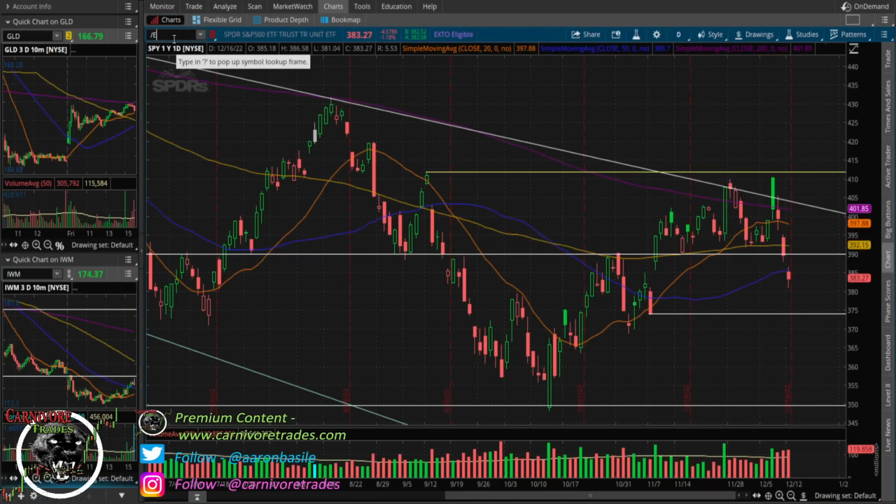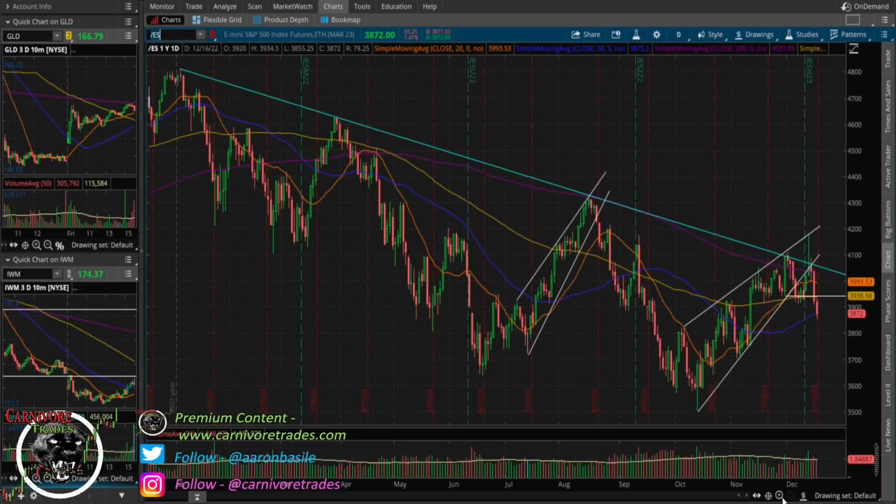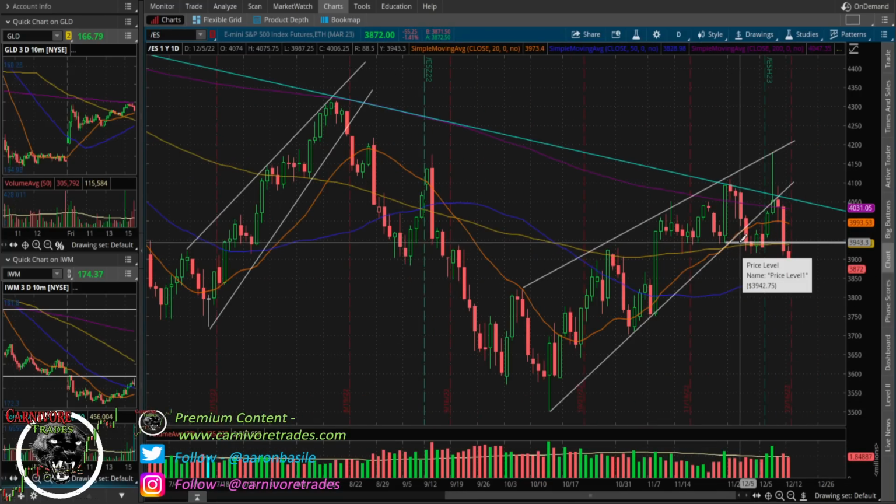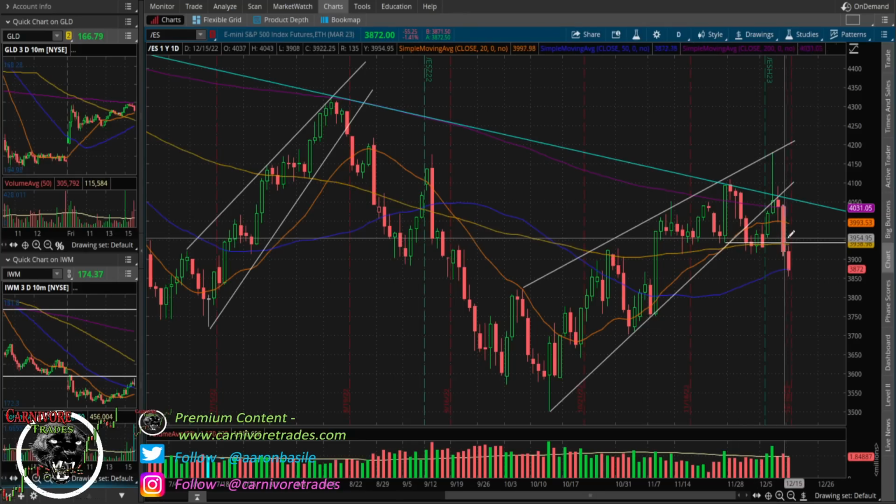If you guys follow the futures via the ES, the big resistance level is going to be right here, right at this green bar low. So right around 30, we'll call it 30.35, 30.40. That's going to be your big level there on the upside.